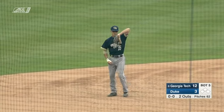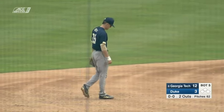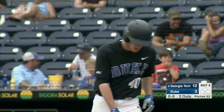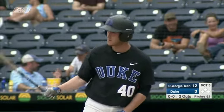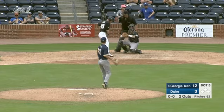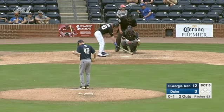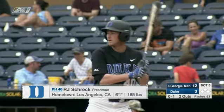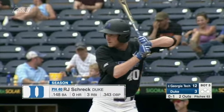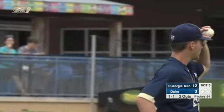R.J. Schreck, who replaced Chase Cheek in right field. Cheek injured himself trying to avoid a tag from Tristan English down the first base line on a ground ball. English stepped into the baseline to apply the tag. Chase tried to step out of the way. Hurt his knee in the process, so Schreck replaced him in right field. This is R.J. Schreck's first at bat here in game 2. Came on as a pinch hitter in game 1 and walked.